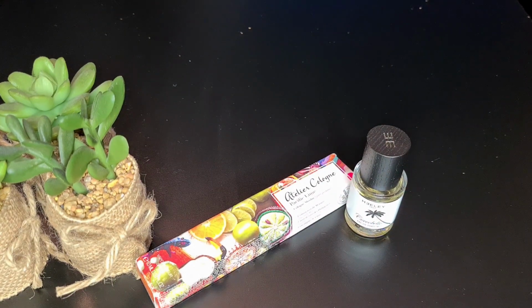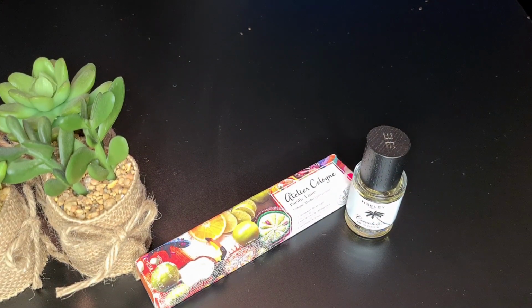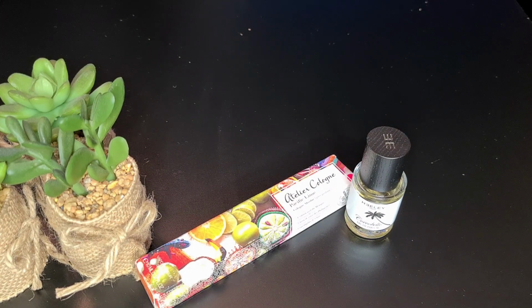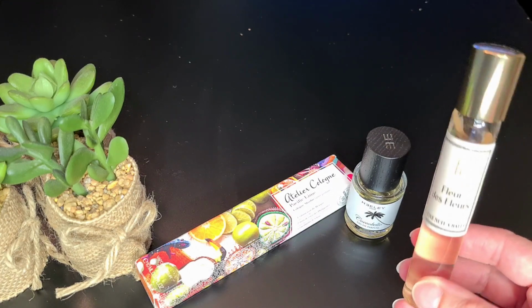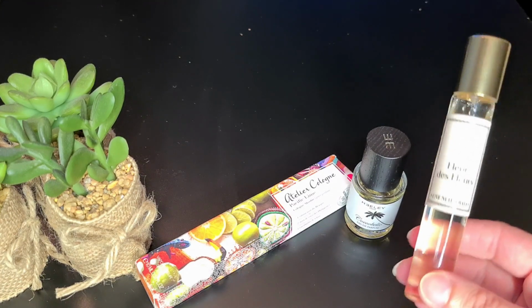Okay, now we're gonna talk about my, let's say, exotic floral fragrances that I really enjoy during the month. And the first one is a fragrance by Une Nuit Nomade, and it is Fleur De Fleure. So I have a big travel size of this one, which is also really practical for holidays.